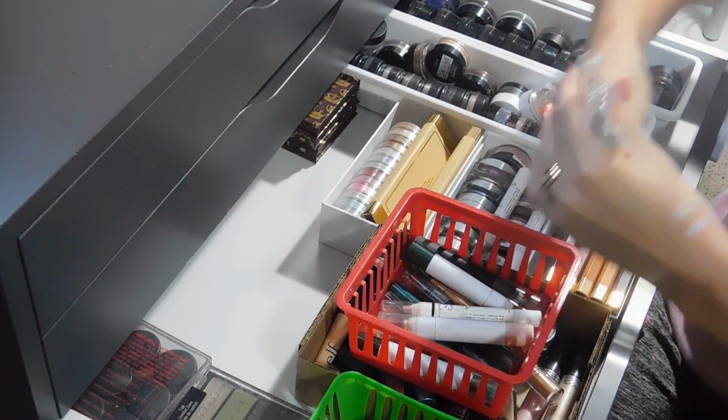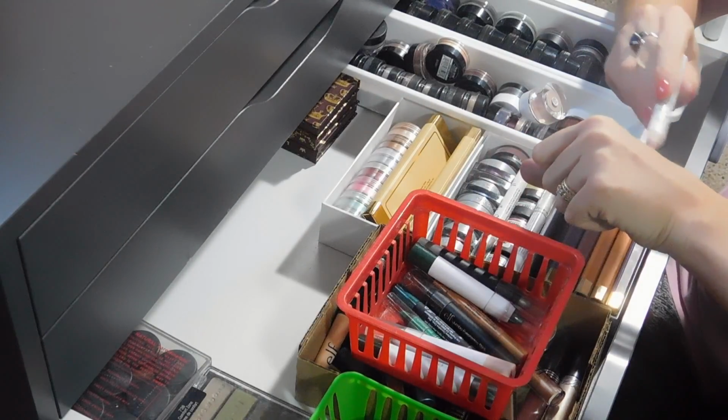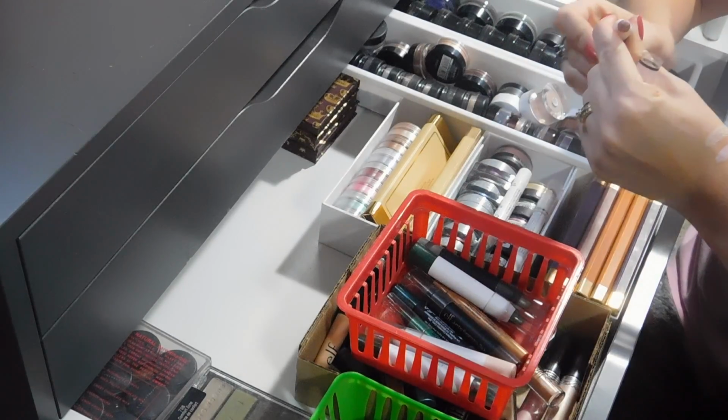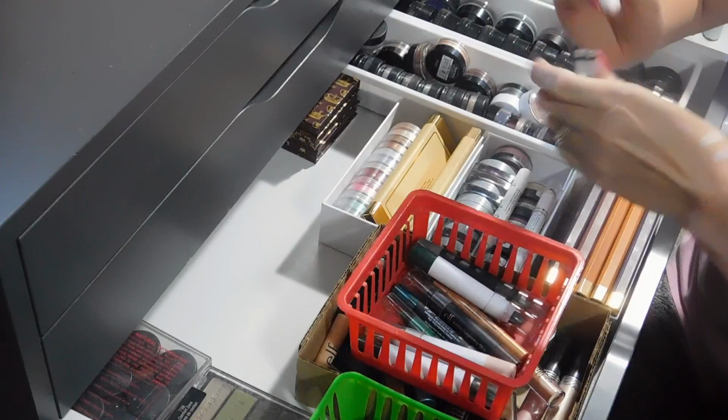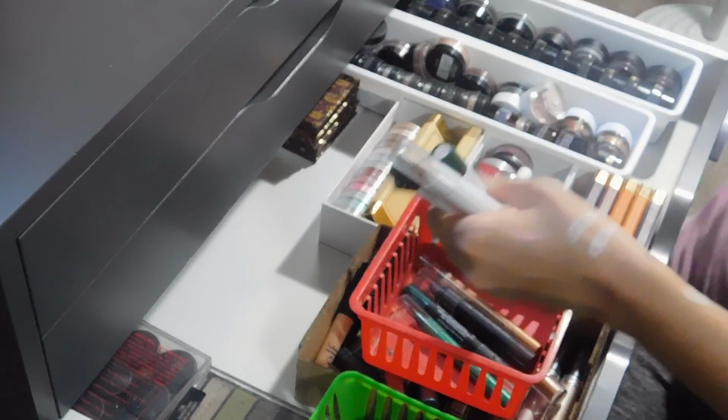So I'm going to just throw all of those away. They're pretty much all garbage. Garbaggio. So this one, like, really still good. Maybe it is old. It smells weird. It smells like really cheap makeup. I'm just gonna throw it away.